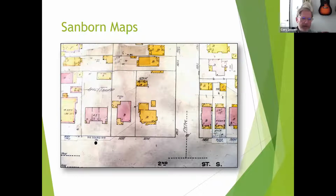They're not available for every community in the state, but most of the ones that were somewhat populated around the end of the 19th century and into the 20th century have them, and most of the maps were made on a regular basis up into the 1940s. They were updated. Sometimes they would just send new updates for particular properties that you would paste onto the old map, and I've seen some of these before.